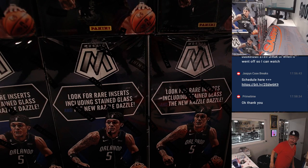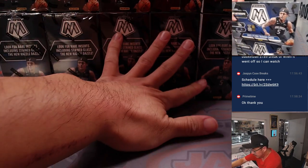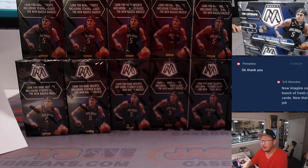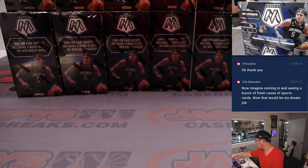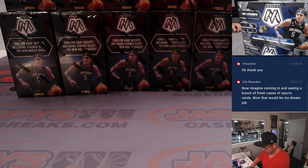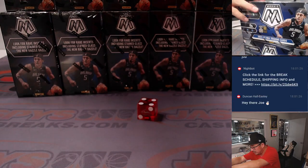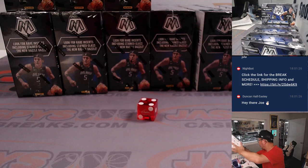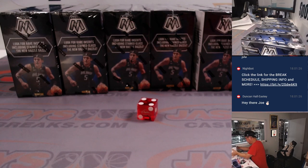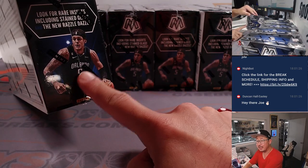Empty case. Let's pull these back over here so you can see the 1, 2, 3, 4, 5, 6 top row, and then another 6 on that bottom row right there. We're gonna roll the die. We'll go 1, 2, 3 for the top row, and 4, 5, 6 for the bottom row. And it's 4, bottom row right here. So top row, we'll save for break 6, second half of this case. Again, we can do this later tonight. So, this is pick your team 5.